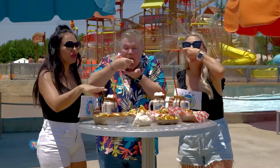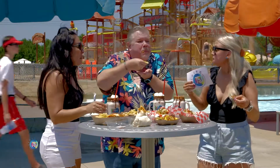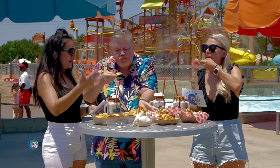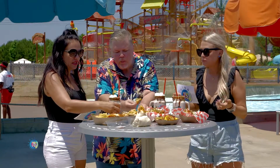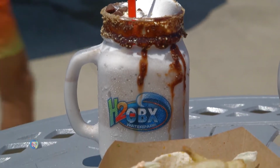Well, this is one of the dishes that you can enjoy at the water park. But we also have dessert. Dune Tables prepared this amazing s'more milkshake for us. I'm going to try it later on.